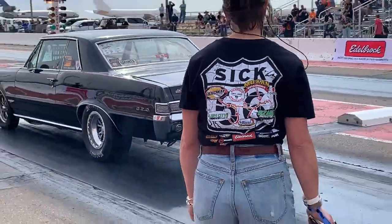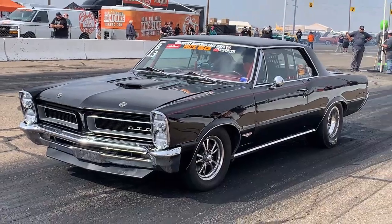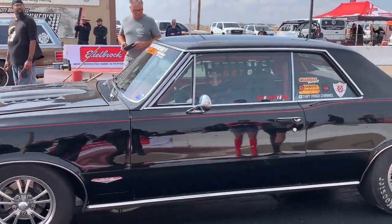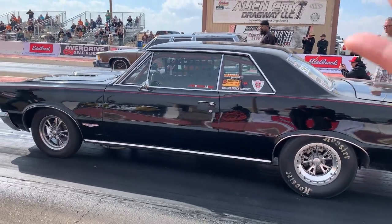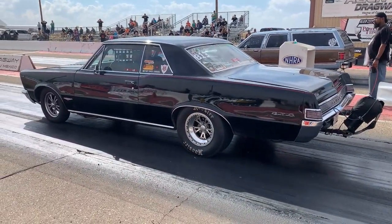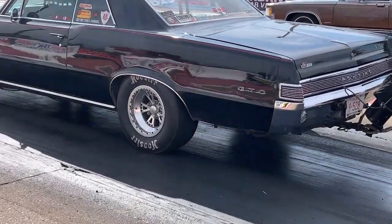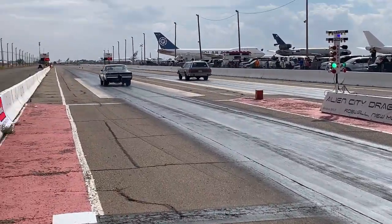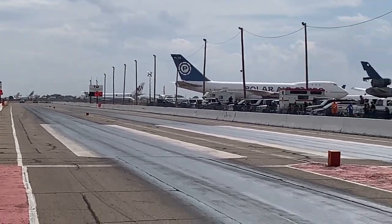Alright, let's see what Rich can do. How you doing, Ricky? Good. Yeah, Raj ain't happy with that run. I might move Rich a little more out of the groove. I wouldn't put him in the same spot Raj was. That's pretty good recovery.